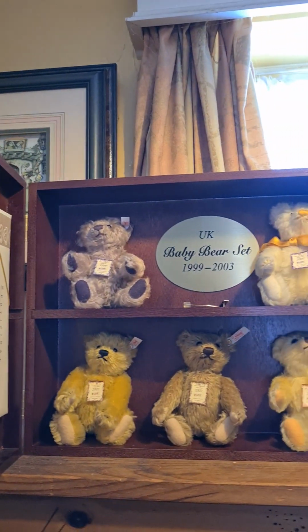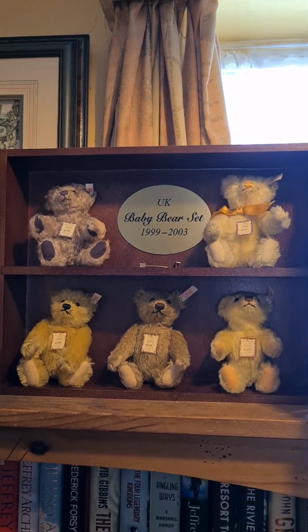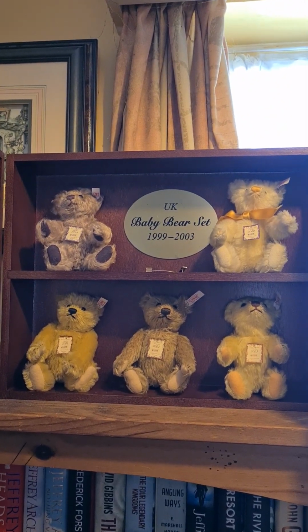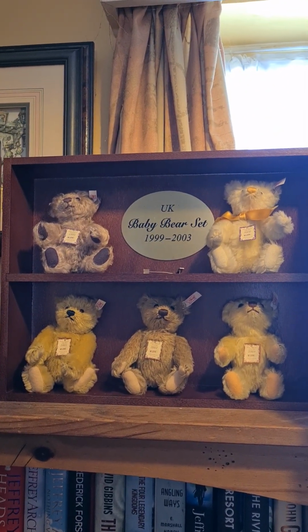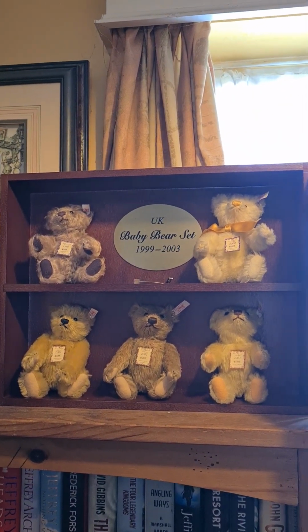This was a very nice surprise from my husband for a joint birthday and anniversary present. The UK Baby Bear set, 1999 to 2003. That was a very nice surprise from my husband. Thank you, Rick.